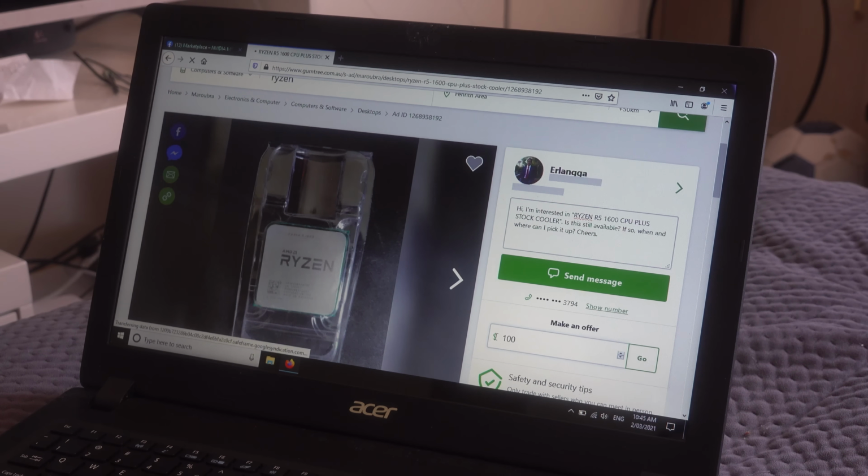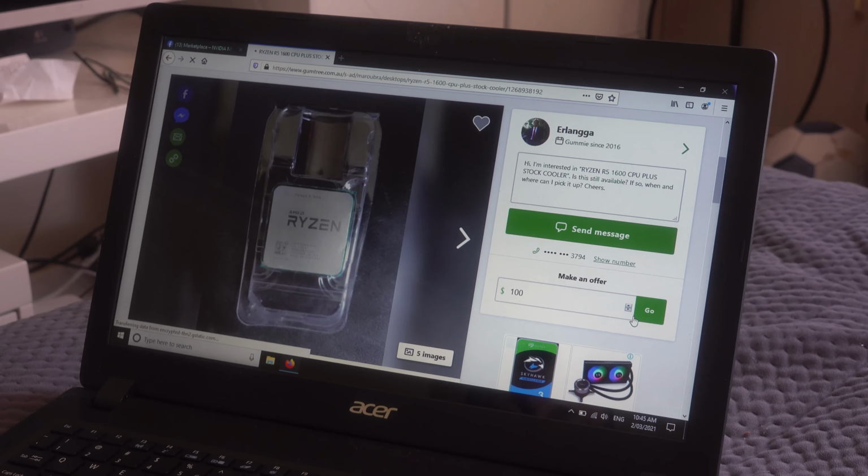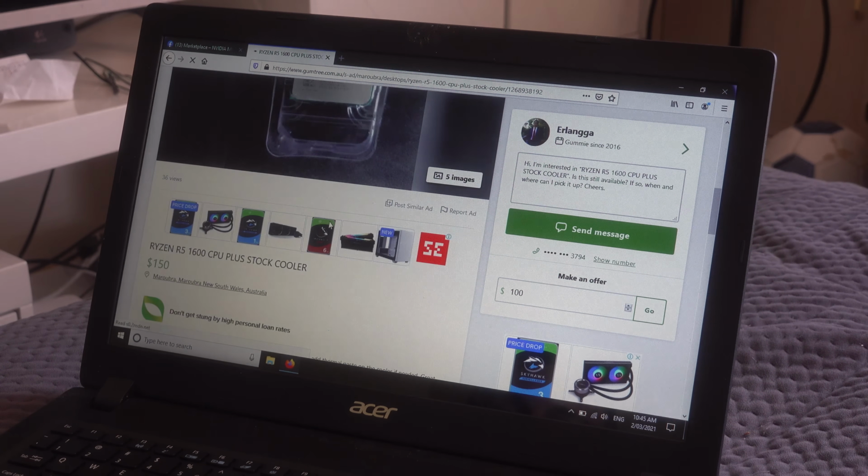And then there was a Ryzen 5 1600 where a guy got back to us and said that they would take 120. And though the Ryzen 5 1600 6-core at 120 isn't too bad, I'll take that. It's just barely below the threshold I'm willing to pay for it. So hopefully the guy gets back to us before we leave Sydney.